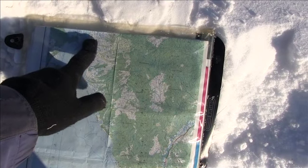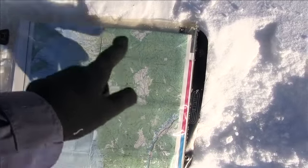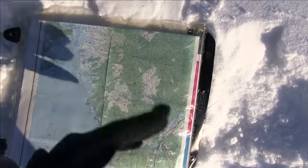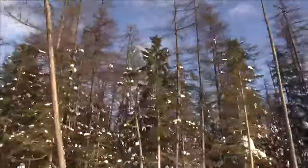But the main problem is actually getting here, because on this map there are 3 dotted tracks leading to Pågaby, but a dotted track is not a road, which means it's not going to be cleared, and it would only be passable in the summer months. So that's been my main concern.